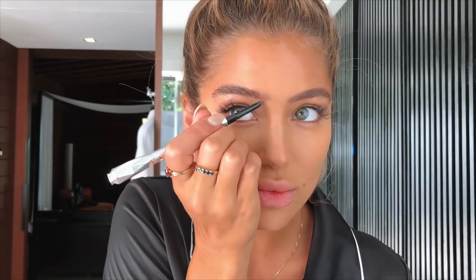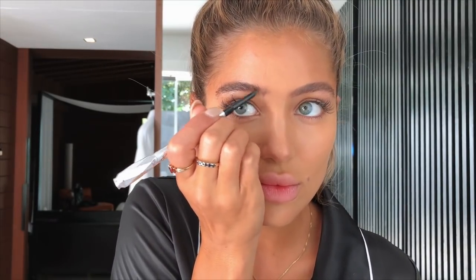I'm going to use a brow pencil from the brand Benefit and just filling in all the little gaps. I have heaps long eyebrow hair, so I've got to make sure they're all facing up, so I have to constantly brush them.